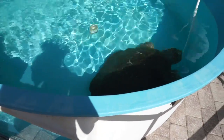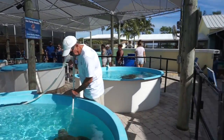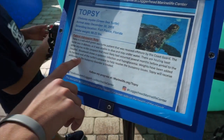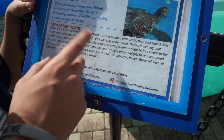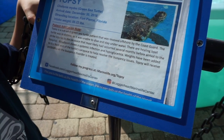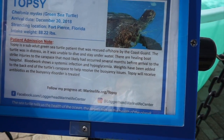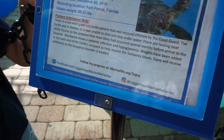Wow. What kind of turtle is this? Big one. Oh wow, this one has a cracked shell, and it looks like it has a belt on the shell. Look. Topsy, subadult green sea turtle patient rescued by the Coast Guard. So he wasn't able to dive underwater or stay underwater. Really? There are healing boat strike injuries to his shell. A boat hit him several months before arrival. Blood work shows infection. So that's what happened to the shell. Hypoglycemia. Oh, so the belt at the end of his shell is to make him more buoyant, like to help resolve his buoyancy issues. At least he's staying underwater now. Yeah, that's true. Wow. What's his name? Topsy.